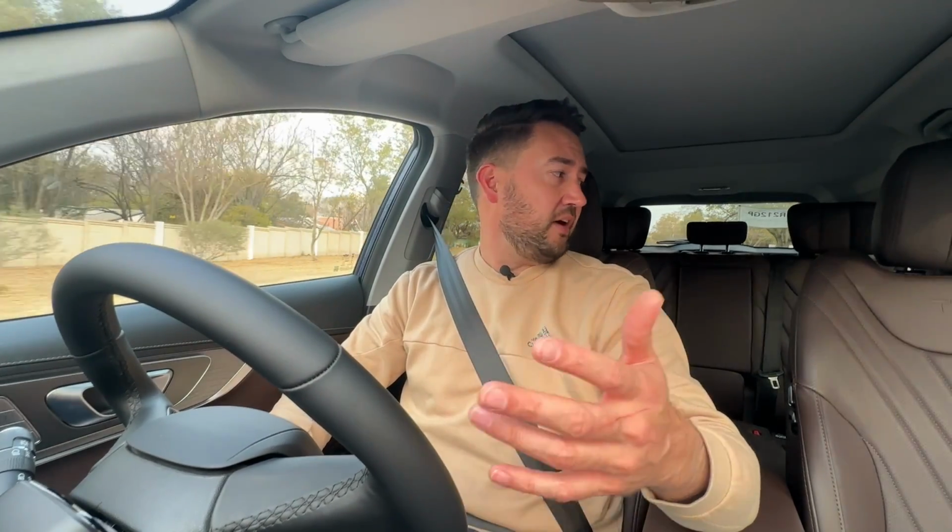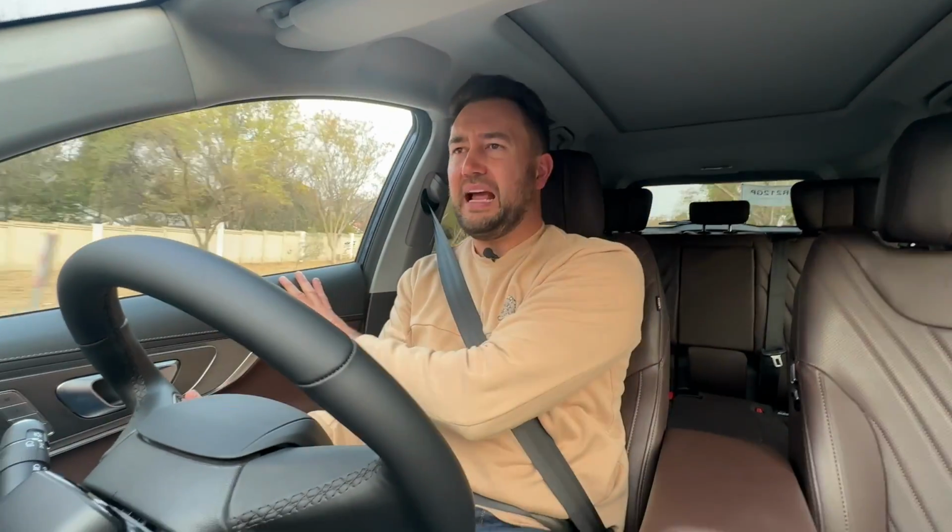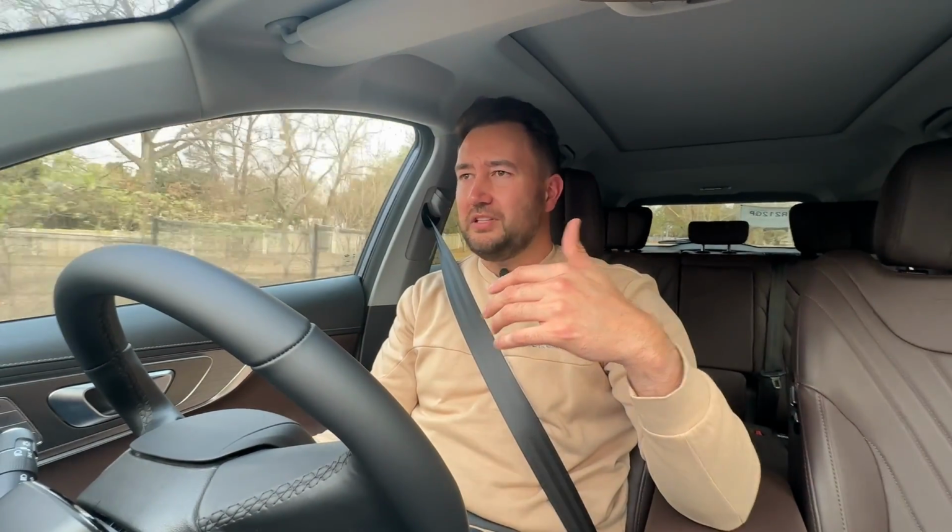I don't know how I feel about how this brown and black kind of work together. I'm not too sure about it, but I don't know, some people might like it. But let me know down in the comments, would you rather have black over brown, or are you okay with the brown? Let me know.